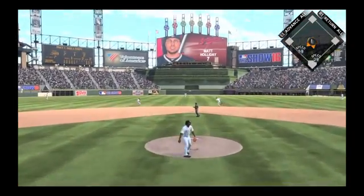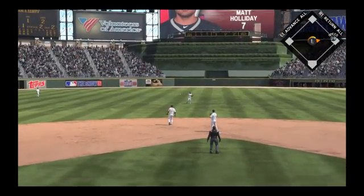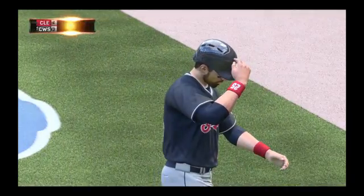Hit hard up the middle. And that's through into center field. Base hit. They'll cash in here as the run is in to score from third. That makes it a 4-0 ball game.